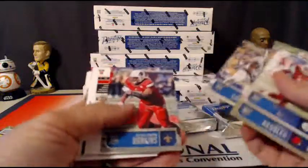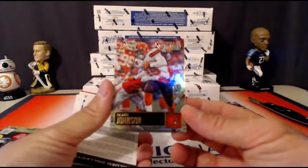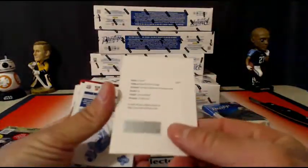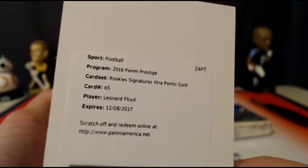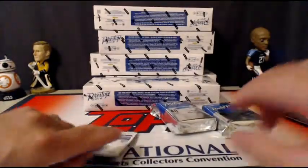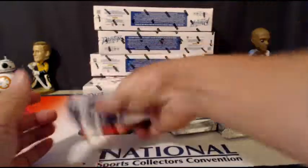Rookies. Jared Goff. Duke Johnson, number 250, going out to the Browns. Numbered 12 of 50. Brownies. We got a redemption. Leonard Floyd. Any guesses on where he went? Leonard Floyd. We also have a Jaron Reed, numbered to 50. That is numbered to 50 for the Seahawks. Leonard Floyd went to the Bears. Okay, cool.